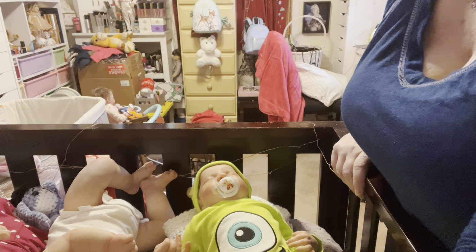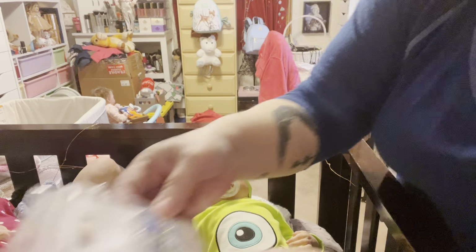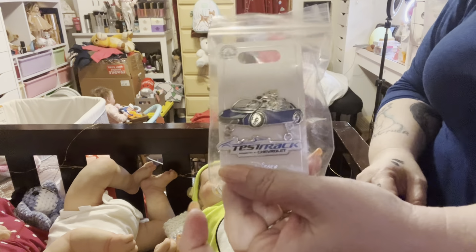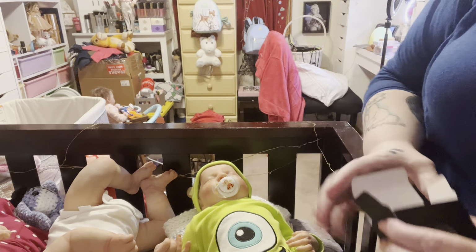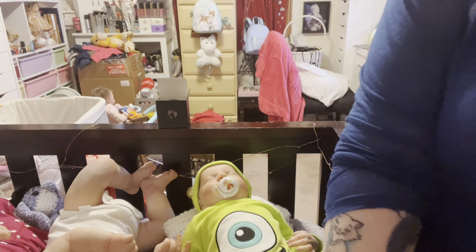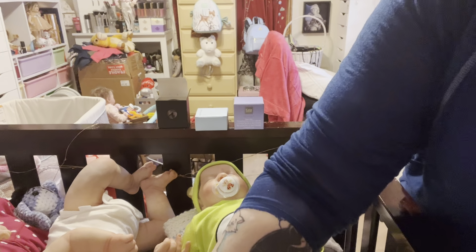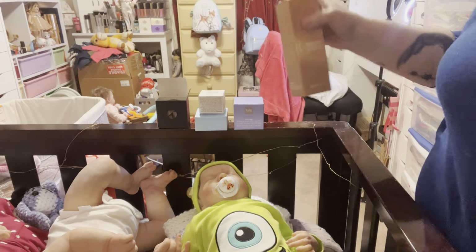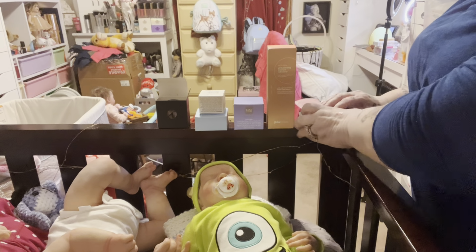It says Test Track Chevrolet pin. Let me put these to the side so I can get the rest of the stuff. These are for my glossy box.